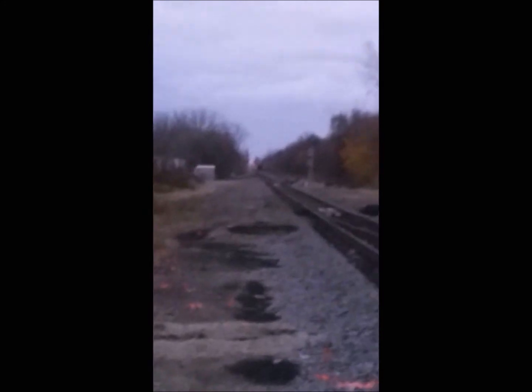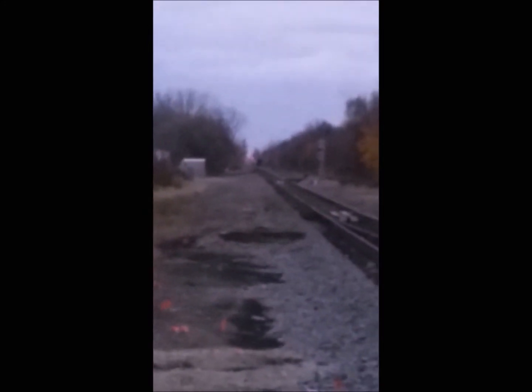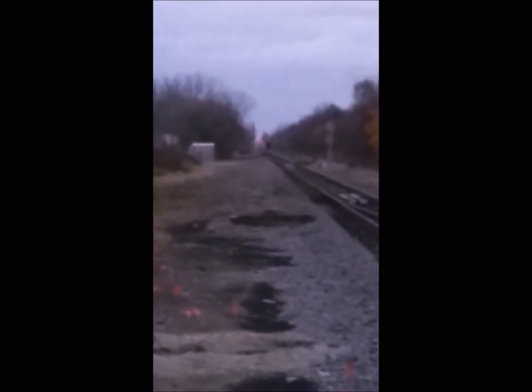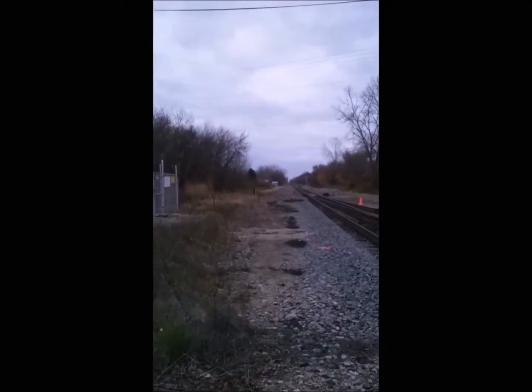And down there, you can see the rest of the cars that have been picked up already. And over here is the rest of the train. There. Just about got them all picked up too.